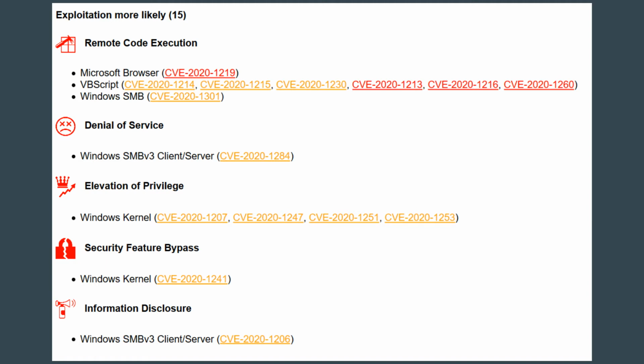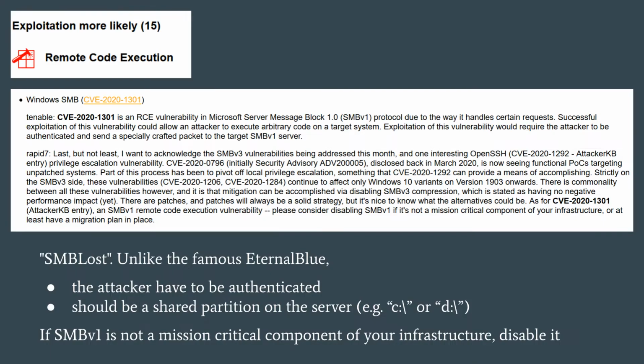So let's start with the group "exploitation more likely", according to Microsoft. I think the SMB vulnerabilities should be addressed first. Remote code execution in SMB version 1 protocol is called SMBLost. The attacker should send a specially crafted packet to the target SMB version 1 server. But unlike the famous EternalBlue, the attacker has to be authenticated, and there should be a shared partition on the server, for example C or D, so it should be much less harmful. Anyway, if SMB version 1 is not a mission critical component of your infrastructure, disable it.